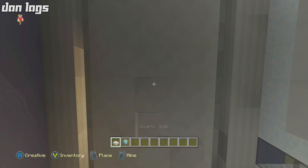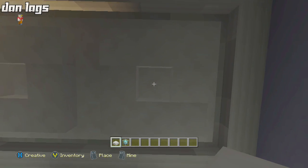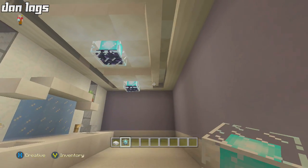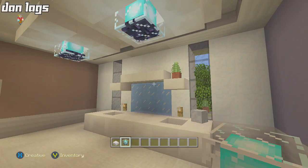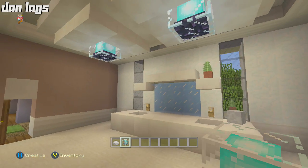I think I'm gonna do something like that and like that, and then add some beacons. And there's my ceiling idea that I have. I think that looks pretty good. So we'll go with that. Hopefully that won't melt the ice, I'm hoping. If it does, then maybe we'll do white stained glass as the mirror instead.